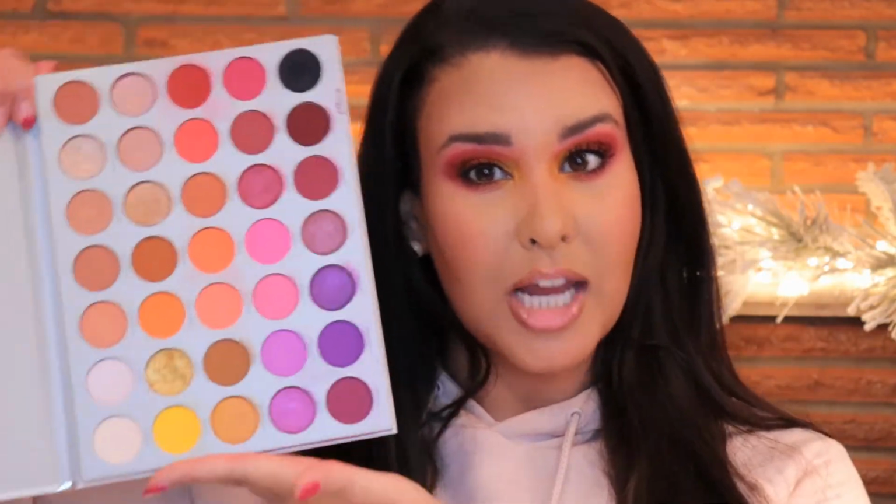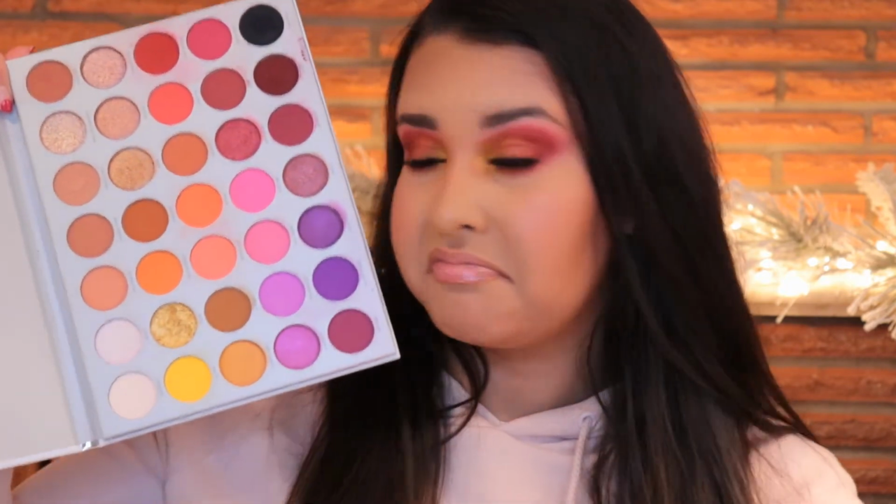So this palette does retail for $39, and you do get 35 shades in this palette. So $39, you can of course use a code. There are a million Morphe codes floating around. Use whichever one you want. I used a code, not Jaclyn's, to get a 10% discount on this palette.